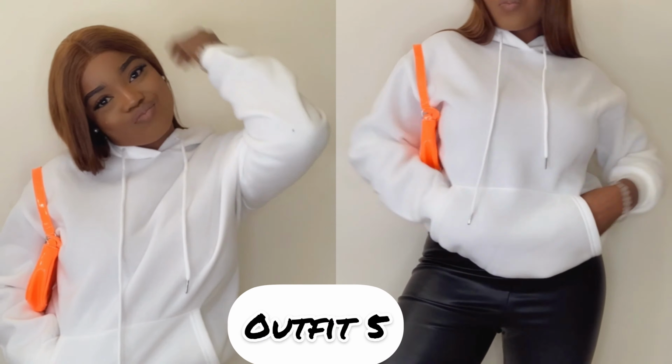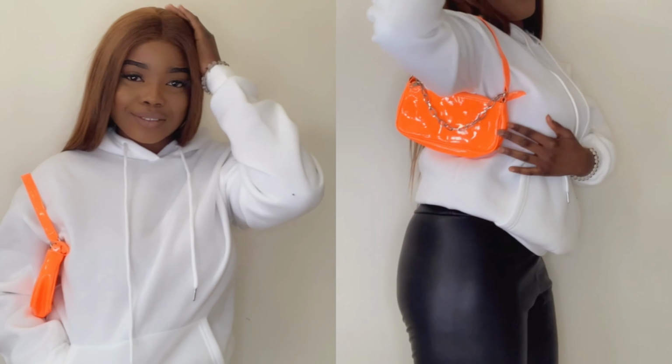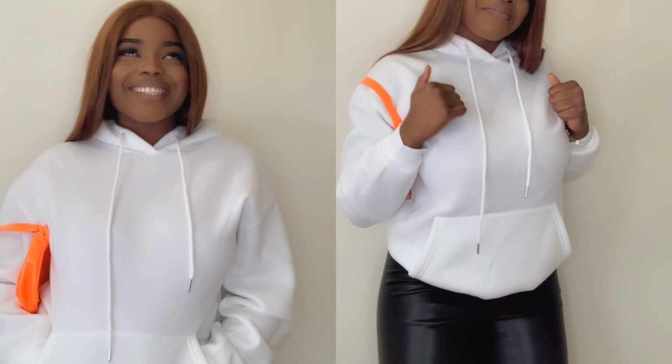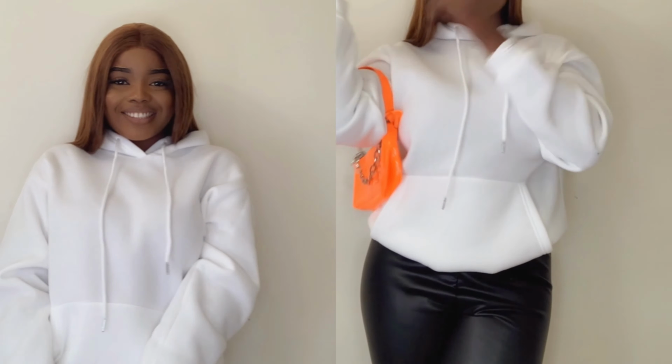Next outfit is the white sweater, the leather pants, and you know, a pop of color to make it pop with the orange baguette bag. This is all Netflix and chill vibe for me. And you know, I just made it look cute.